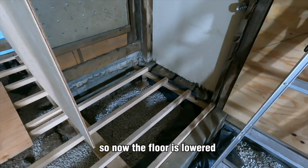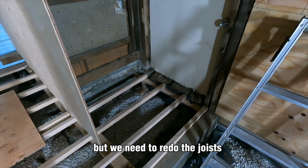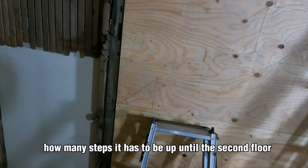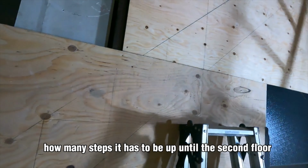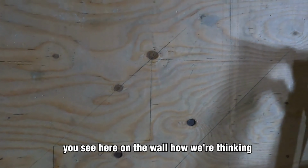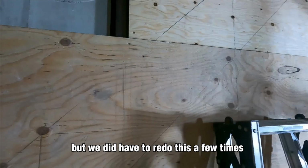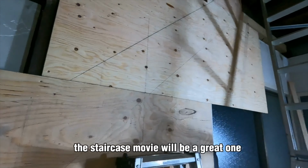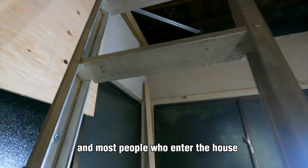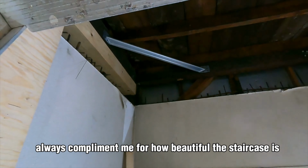So now the floor is lowered, but we need to redo the joists. With that said, we need to recalculate how many steps it has to be up until the second floor. You see here on the wall how we're thinking, but we did have to redo this a few times. The staircase movie will be a great one. And most people who enter the house always compliment me for how beautiful the staircase is.